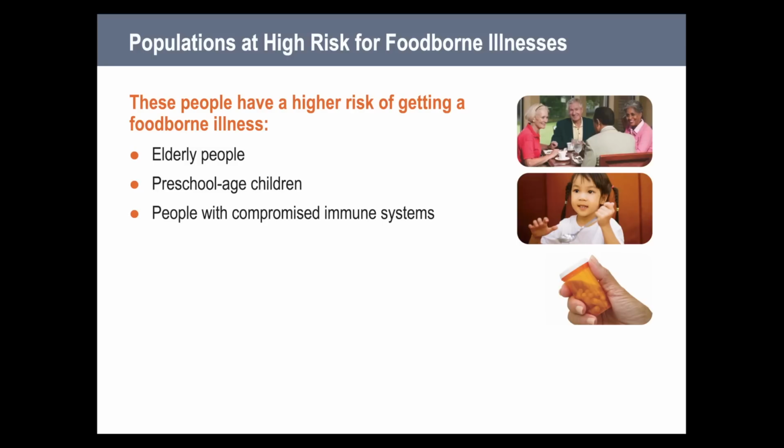Three high-risk populations. These are people at the highest risk of contracting a foodborne illness. We learned about high-risk populations during COVID. It killed off what percentage of the elderly? The majority. Their immune system was already weakening. Then preschool-age children, whose systems are still developing. And then people with a compromised immune system. These are people fighting infection, whether they have cancer or HIV/AIDS. These are the people at higher risk of contracting a foodborne illness, and you need to know them.